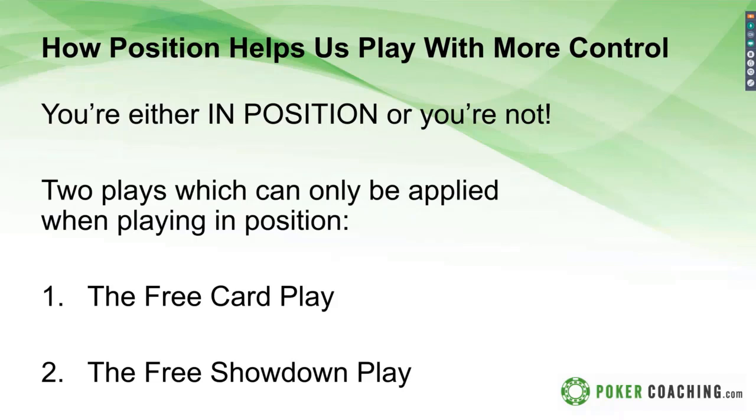What you would do, instead of calling the turn bet to evaluate on the river, you would raise the turn bet. If you're planning to call the river, you would raise the turn bet to, say, 100 or 120. And then when he checks to you on the river, you have the option to just check and show down your hand for the price of your raise on the turn, which you set, rather than the price of their river bet. So again, by doing the free showdown play, which you can only do in position, you are taking control. You are choosing the price for which you are going to show down your hand on the turn, rather than letting them choose the price of the showdown by calling their bet and calling again.